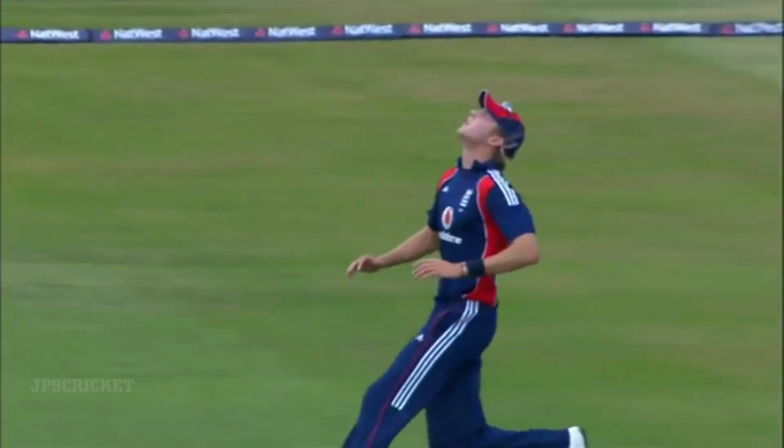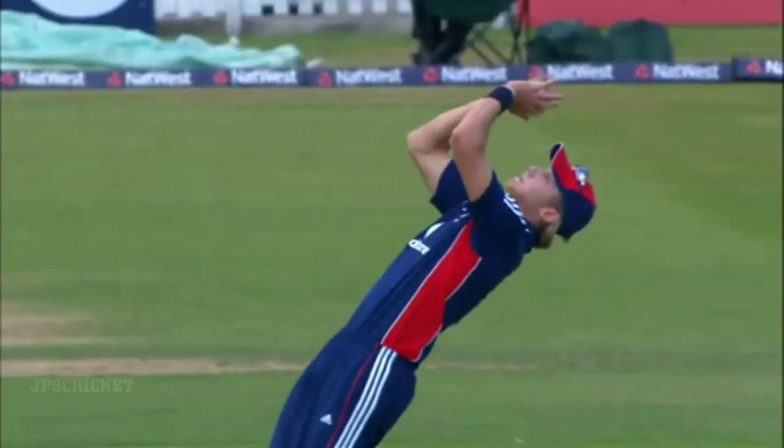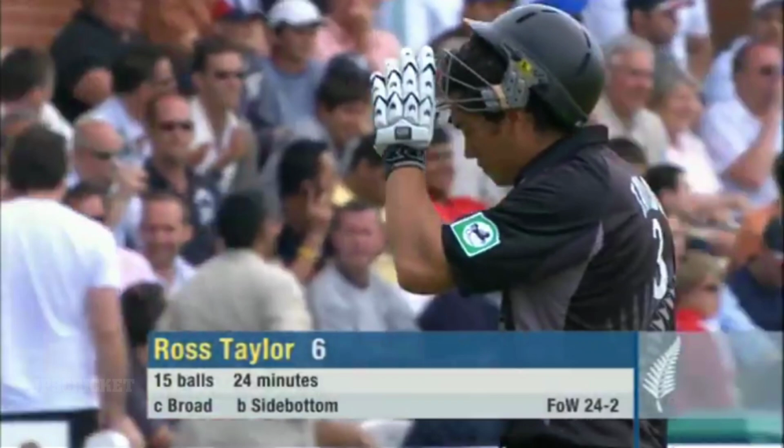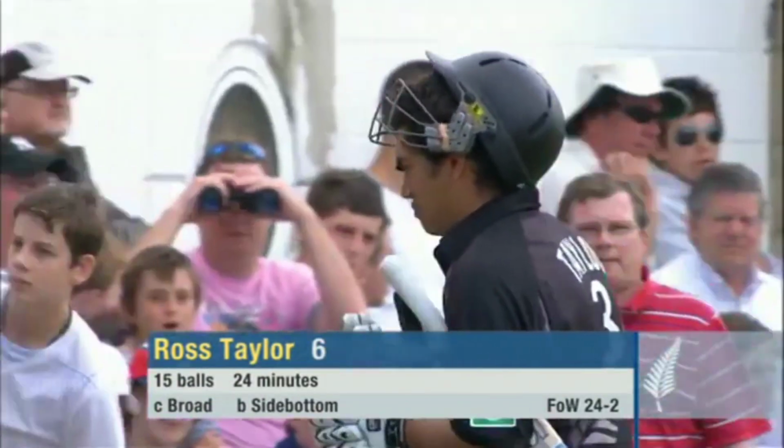What was Ross Taylor thinking? Yeah, he's trying to take him on. He's fiddled around outside the off stump, and then he's got one sky high. That went up many, many a mile. And Stuart Broad, to his credit, stood his ground and took a very, very good catch. Taylor on his way, 24 for 2.